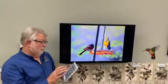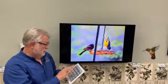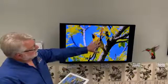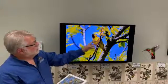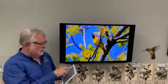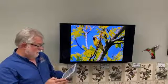Now, a bird that will confuse a lot of people is the first-year male orchard Oriole, because they don't look like that. When they're in their first year of life, they're not burnt orange like that adult. They're this yellowish green color with a black throat. You'll see those on the jelly this time of year. A lot of people get confused because some field guides don't show a picture of him. They only show a picture of the adult. So that can be confusing.